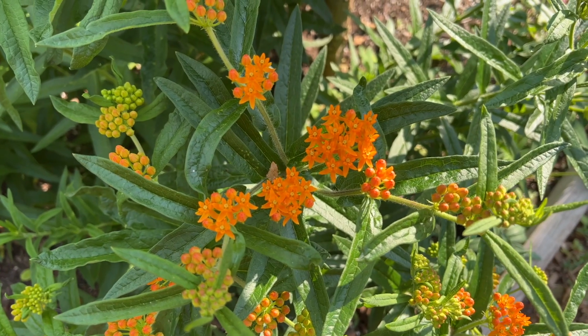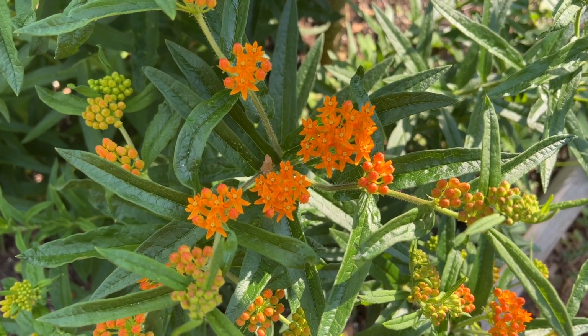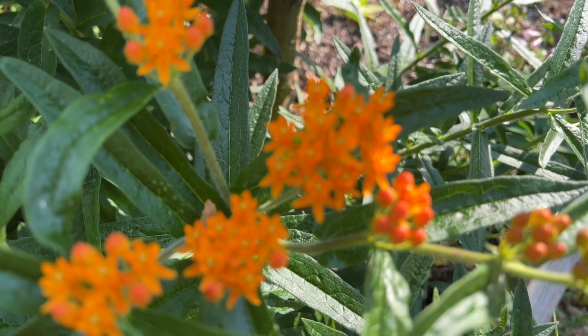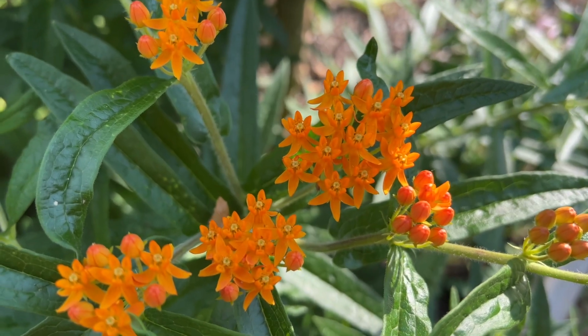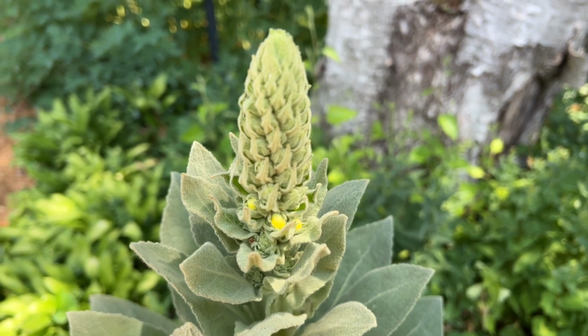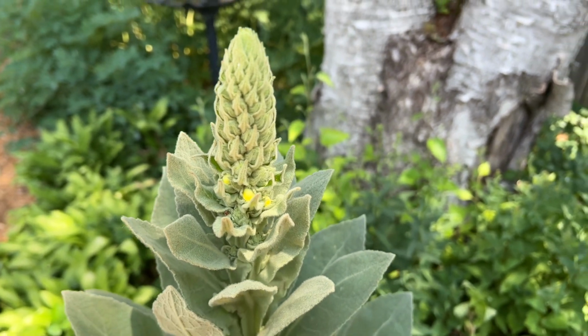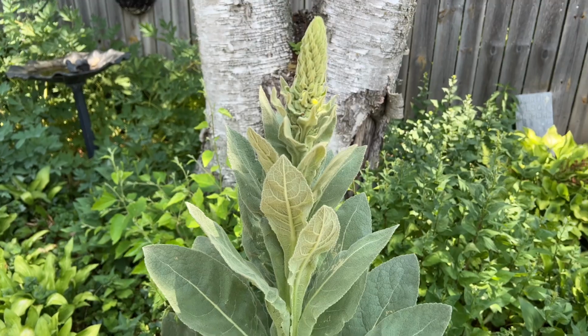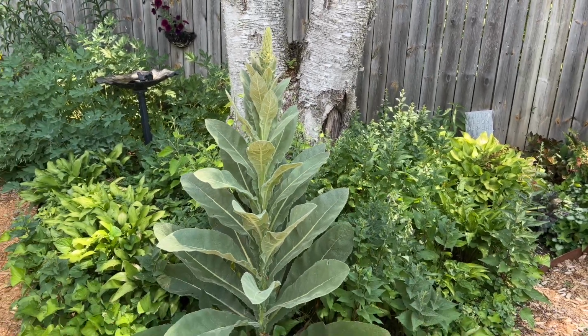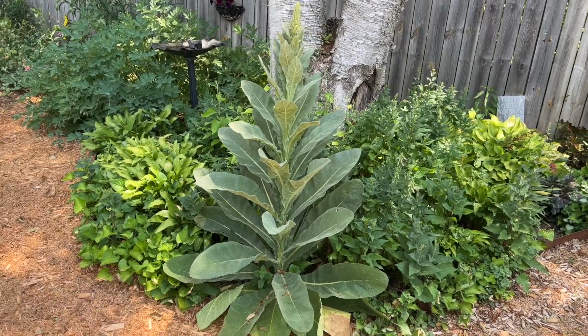Another plant I really love is this gorgeous butterfly weed, which just started blooming. I love it because it's beautiful and because it's food for monarch caterpillars. My garden is far from perfect, and I've let this mullein plant, which seeded itself last year, grow, and this year it has its flower stalk. It's good to let at least some area of the garden be a little bit wild.